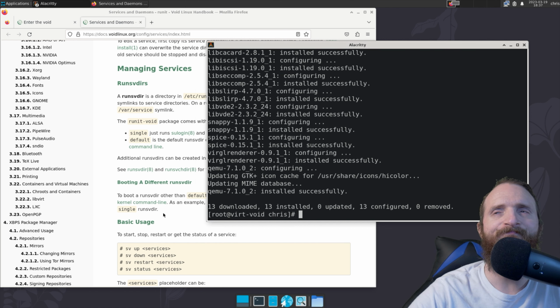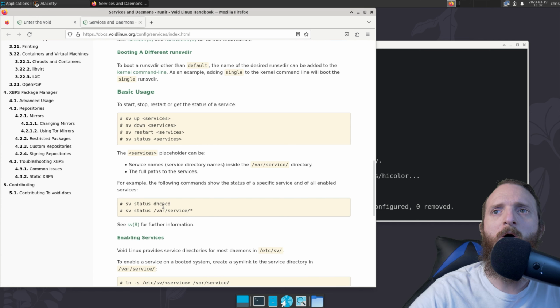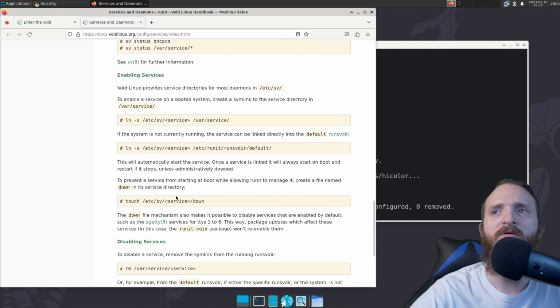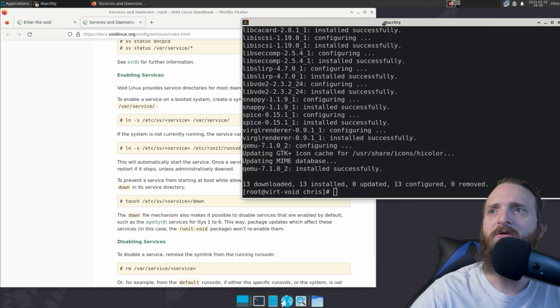It's pretty much griping at us because the configuration file, plus the daemon is not running in the background. Or the service, rather. Let's look at how to get something like this started. All right, so it says Void Linux provides service directories for most daemons in /etc/sv. Okay, so let's check this.